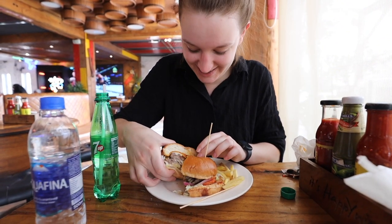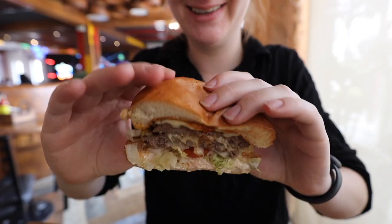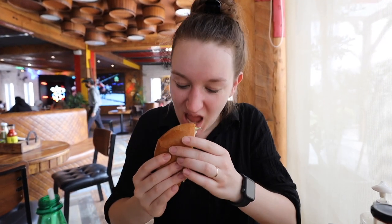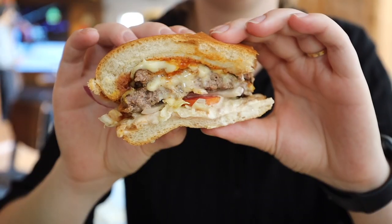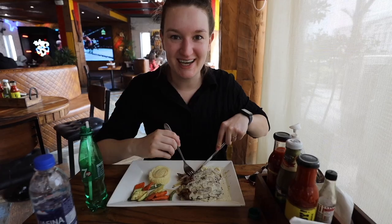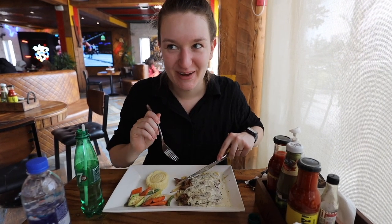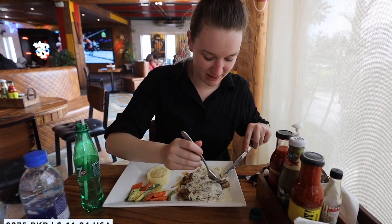Oh, look at this. That is cheesy. Okay, let's see if I can eat this in a charming way. Oh, that's really good. That's so juicy. There's so much cheese on there. The bun is so soft. It's really, really good. Next up is the creamy mushroom chicken steak. And dip it in some sauce.